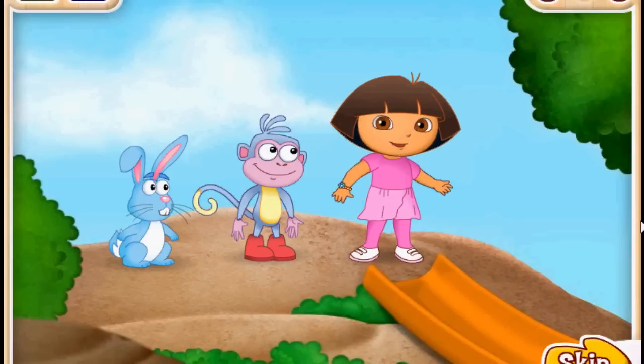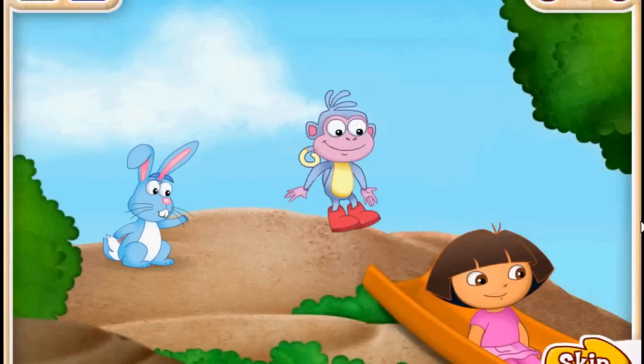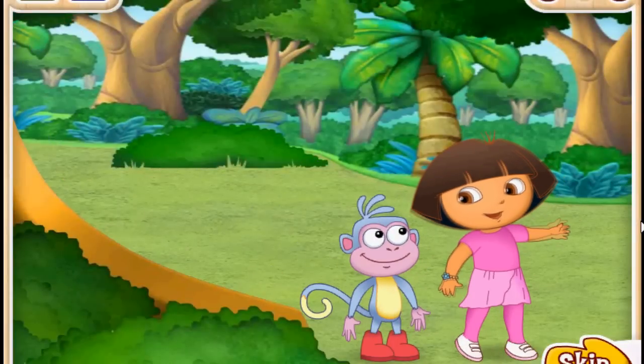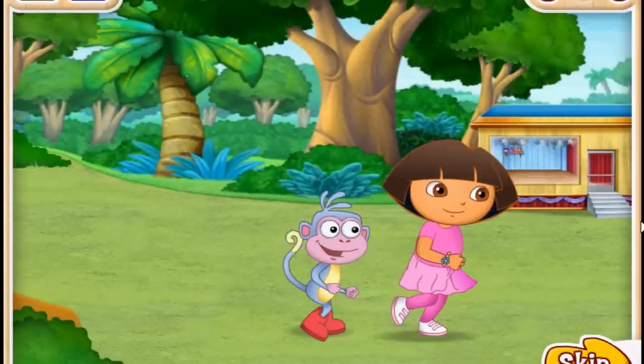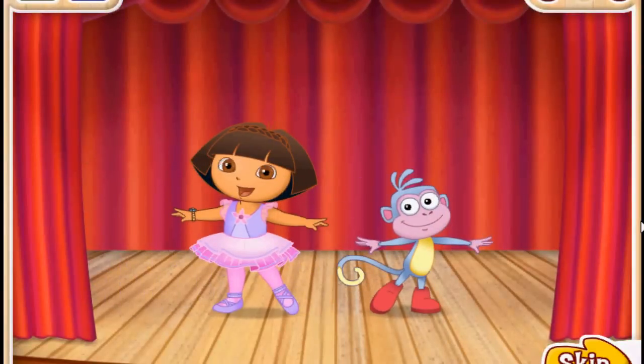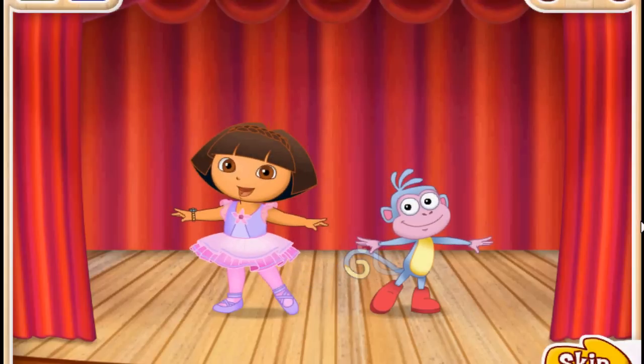Now let's get going to the big dance show! Vámonos! Come on, Boots! The big dance show is about to start! Let's go, let's go, let's go! We made it with the dance slippers! And just in time, too! Let's start the show!